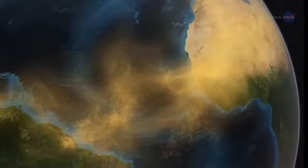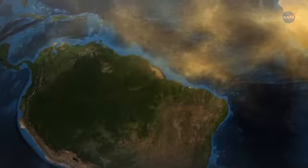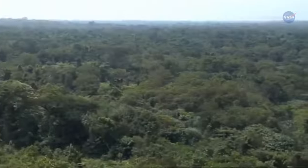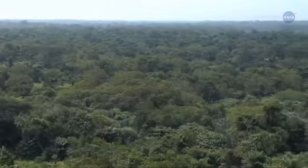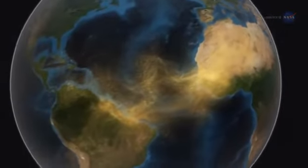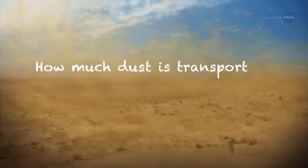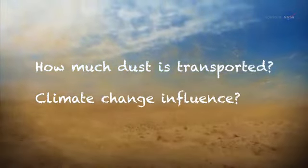"We know that dust is very important in many complex ways," says Hongbin Yu, an atmospheric scientist at the University of Maryland, who works at NASA's Goddard Space Flight Center in Greenbelt, Maryland. "Dust affects climate, and at the same time, climate change will affect dust. As researchers," he adds, "we ask ourselves two basic questions. How much dust is transported? And how does climate change affect the amount of dust that travels across the Atlantic?"